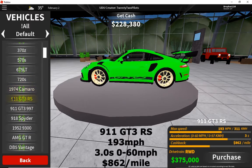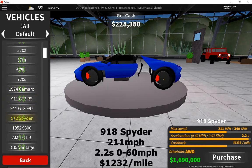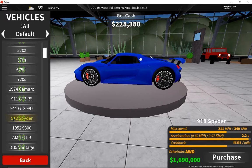Now the 911 GT3 RS. There we go. I'll just let you guys soak up those stats real quick. I'm not even going to go to the 997 because it's the 918 Spider. 211 miles per hour, 2.2 seconds off the dotted line, and $12,332 a mile. And it costs $1.6 million. Well, if we remember, my 720S only cost me half that. The only thing you get is $300 more, and you get 0.5 seconds taken off. You're not faster. I'm still faster. So I'm going to consider the 720S still faster.